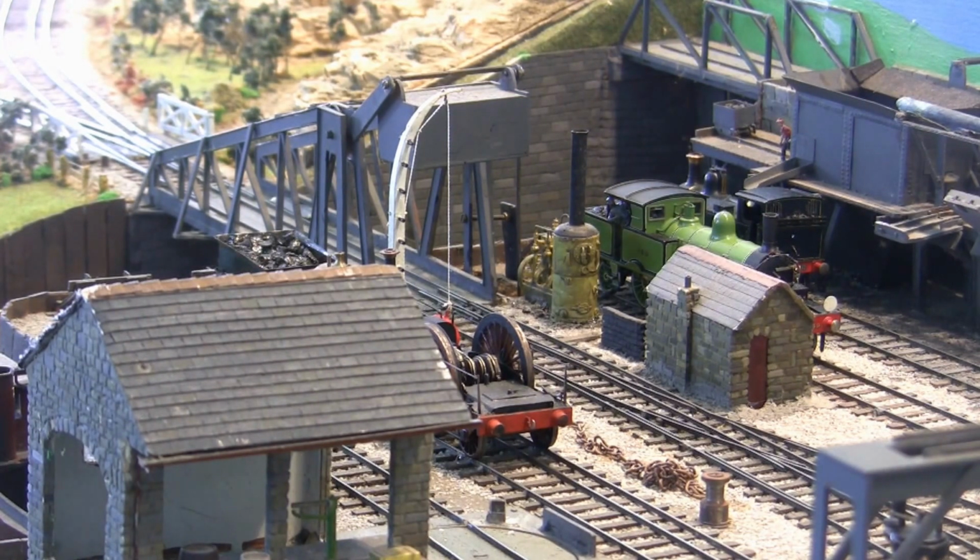Now that all the shunting is out of the way, the approach line is clear to receive a light engine that will be arriving on shed for servicing. The engine would have brought a long-distance train in from London or the Midlands and terminated at the town's main station a few kilometres away.